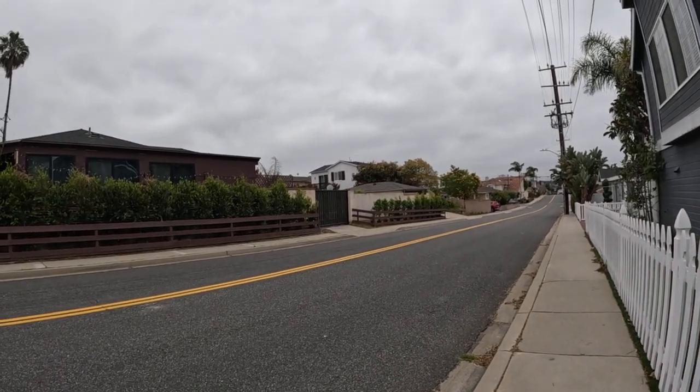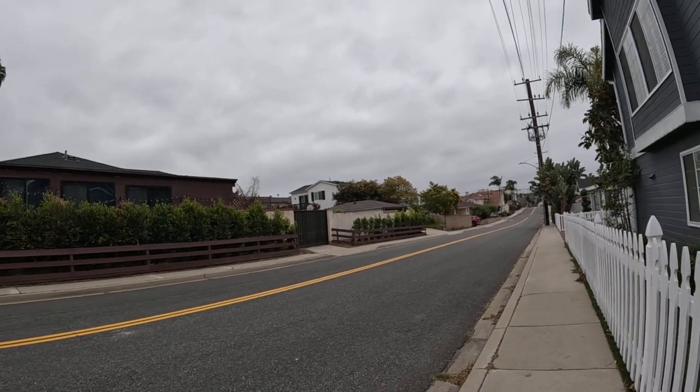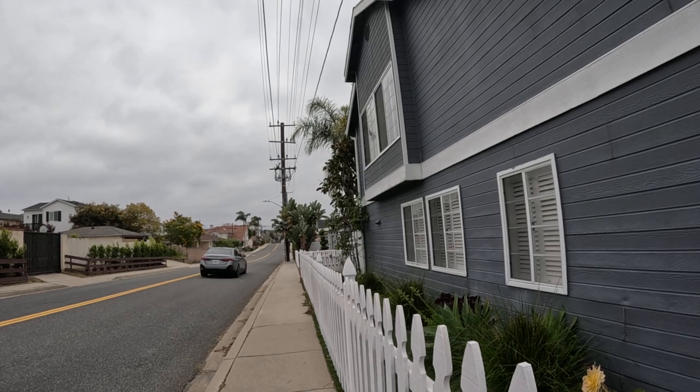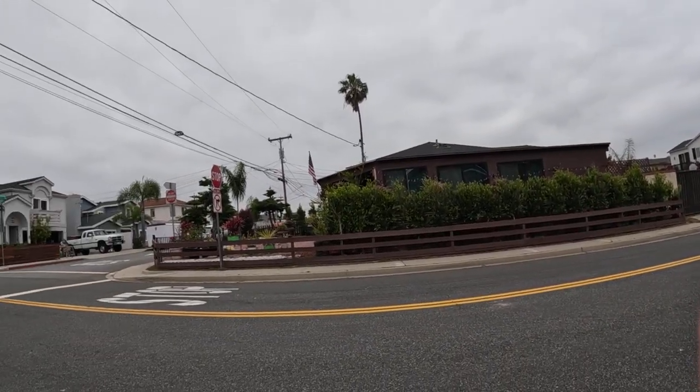It was the most interesting thing we saw in this video, probably the Dodge Dart or the Ranchero from the 60s. There's a Mustang way up there. I don't know if you can see it.